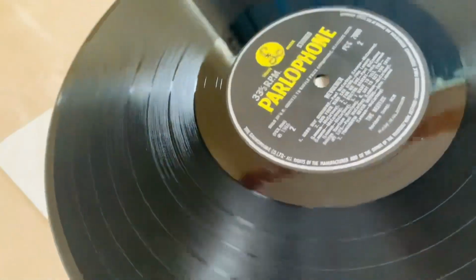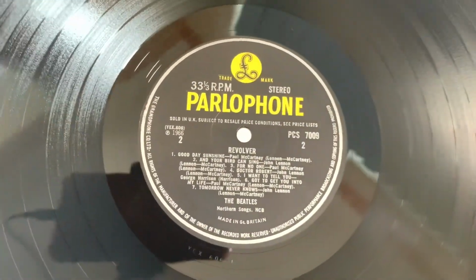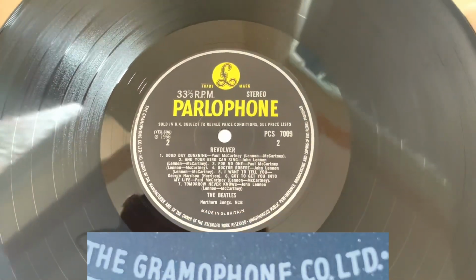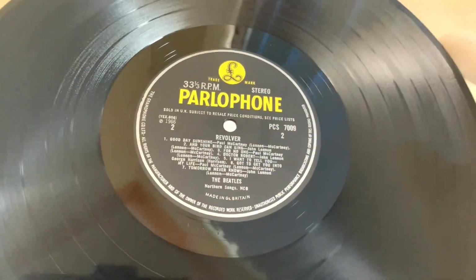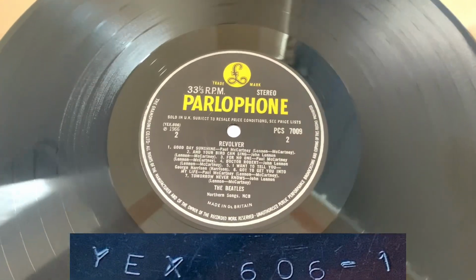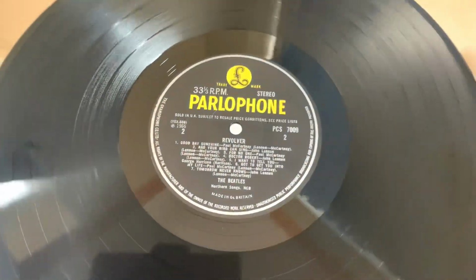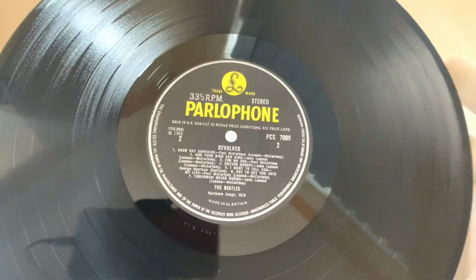And we've got the Doctor corrected on this particular one. Got the sold in UK details again there with the Gramophone Company Limited, P1966. And the matrix on this side is YEX 606-1. Once again, this is a really beautiful copy. This was available between 1967 to around 1969.